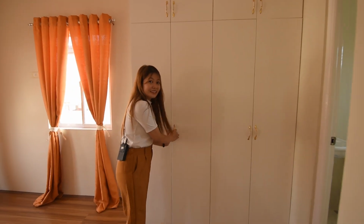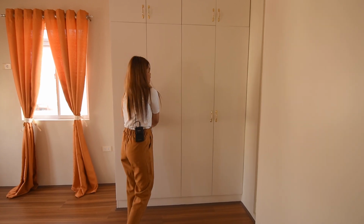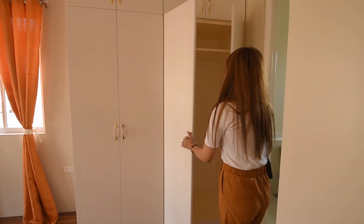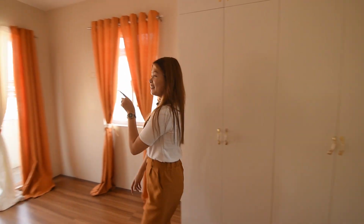And ang kagandahan pa dito is meron na kayong built-in cabinets for your closets. Lahat ng rooms, I mean, yung mga unit ni Solana, yung mga master bedroom nila, meron na silang built-in cabinets. Ayan, di ba? You have all of that space. So now, let's go check the balcony.